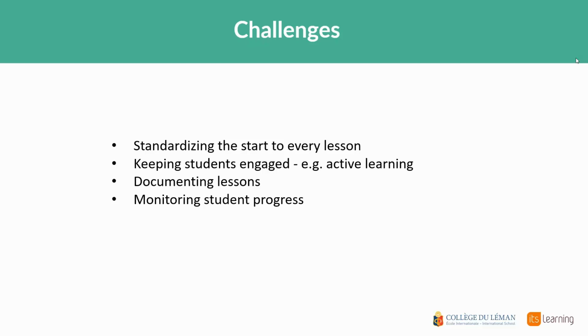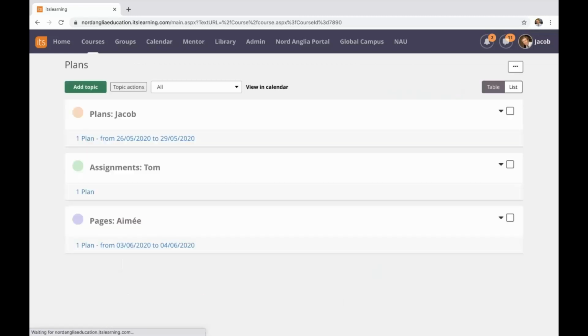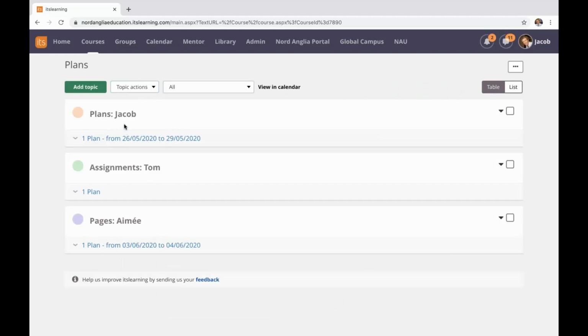So the next thing we are going to do is share my screen, and I'm going to take you through the starting point for itslearning at CDL, and that is through plans. With itslearning, you start on an overview page. What I tell teachers to do is to start with plans. So I'm going to open plans now. And here we can see plans. They're divided by topics. And here we can see three different topics. We say this is like your units. And so we have three units in here.